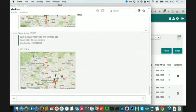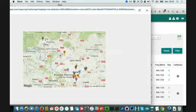Funny thing with radio wave is that you can see that there is a base station near Cergy-Pontoise which picked my message when I live in the Kremlin-Bicêtre, south of Paris. So you can see that radio waves sometimes are kind of funky.